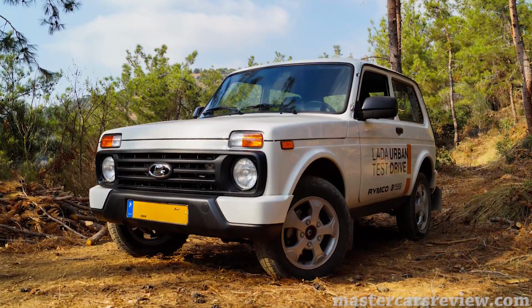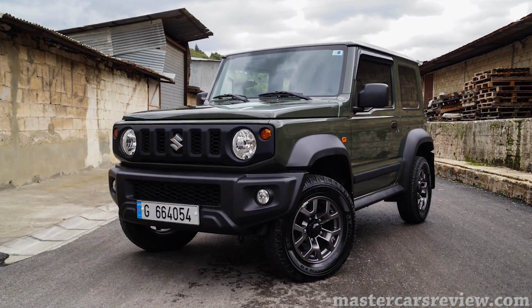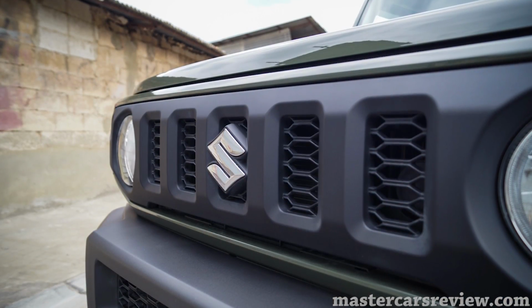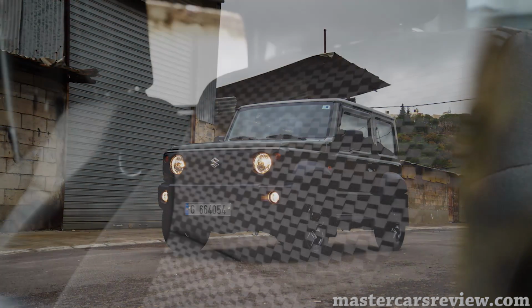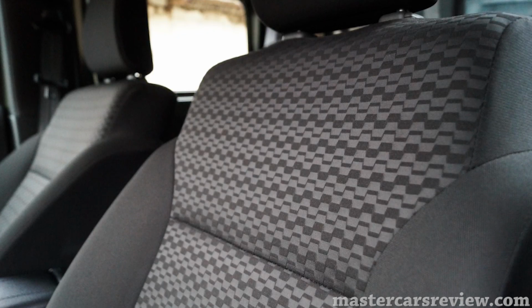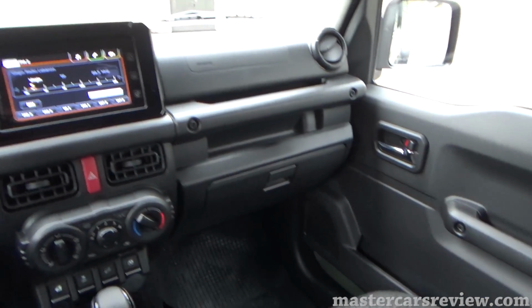I mean, they both offer off-road capabilities in this small and light chassis at a very affordable price. However, this is kind of more luxurious, which makes it more sensible for daily city driving, especially having an automatic transmission. Suzuki Lebanon currently offers only one trim level for the Jimny, which is a slightly modified version of the SZ5 and costs $23,500. You can choose from 8 different color combinations for the Jimny and only black cloth seats for the interior.